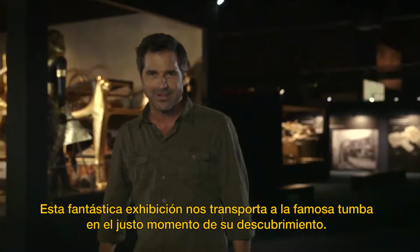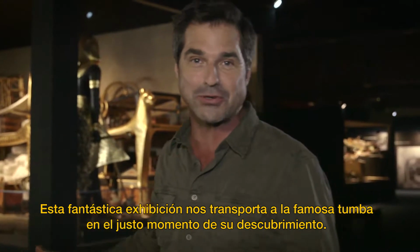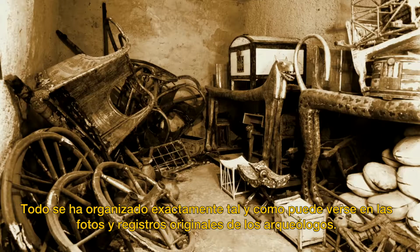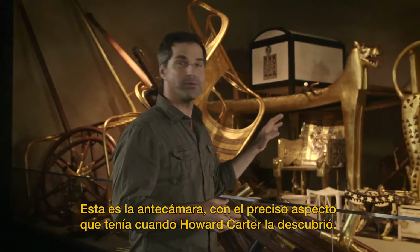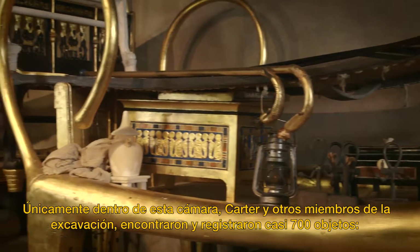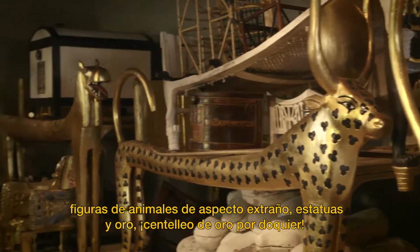3,000 years. This fantastic exhibition transports us to the famous tomb at the very moment of its discovery. Everything has been arranged as it was seen in the original photos and records of the archaeologists. This is the antechamber, looking exactly as it did when Howard Carter found it. Inside this chamber alone, Carter and other members of his excavation team found and recorded almost 700 objects.